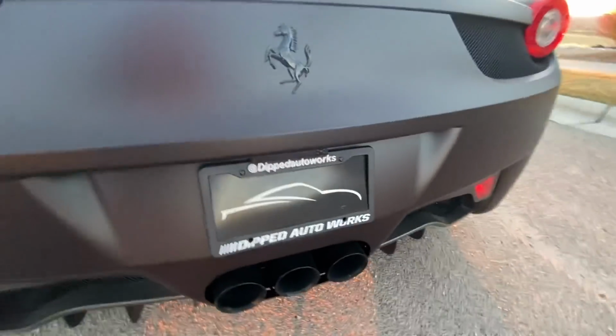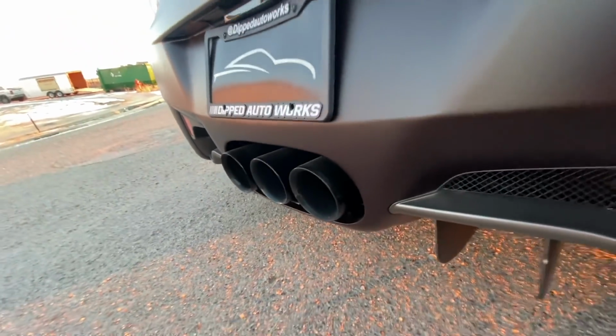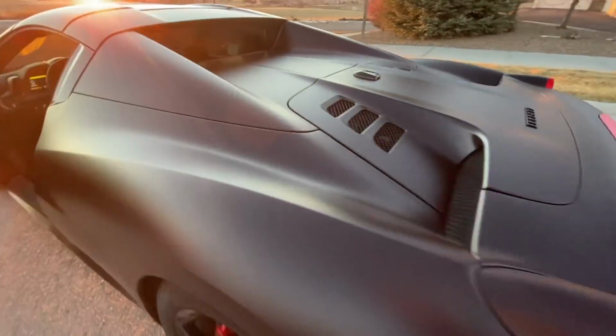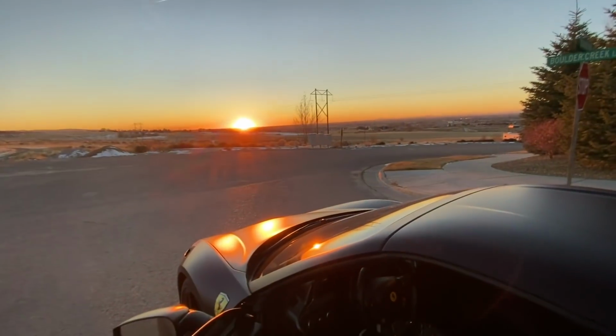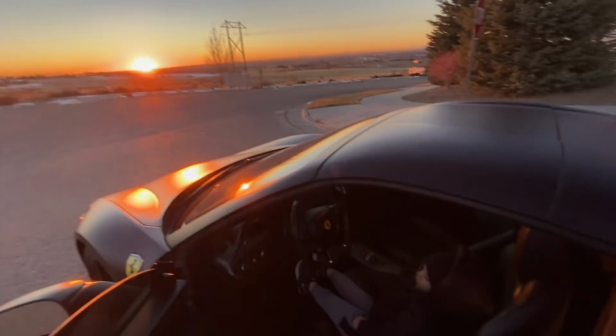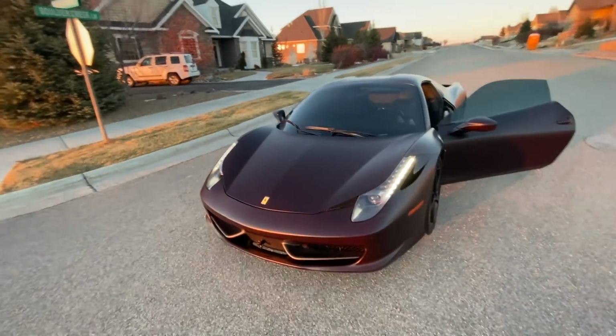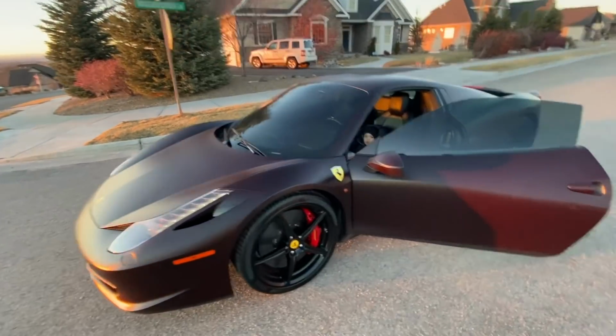And on top of that, if you look at these exhaust tips, they are just gorgeous. So now you've got the coloring. We again got it just before sunset, but we gave you guys a chance to see that coloring. And as the sun goes down, you can see more and more of the color dissipates into that matte black finish. And it just is so gorgeous. It's got kind of that purple tinge now.